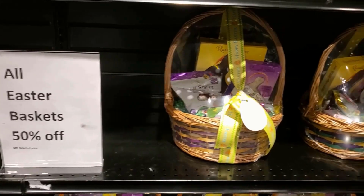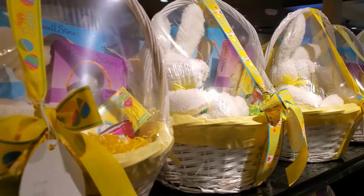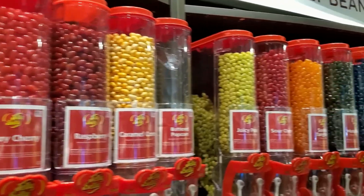All Easter baskets, 50% off. Mind you, it's June. They make jelly beans too. Look at all the assortment of jelly beans here.